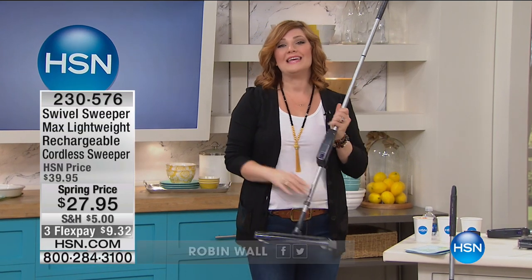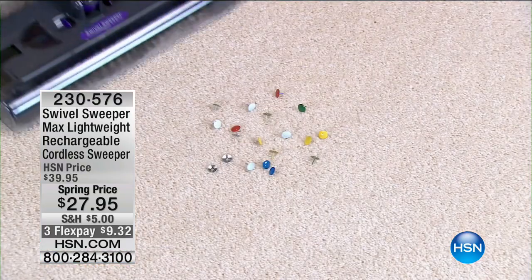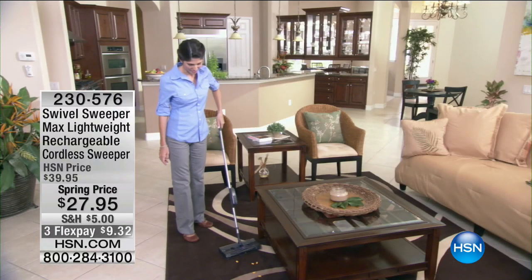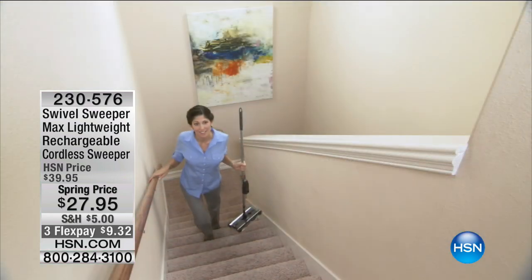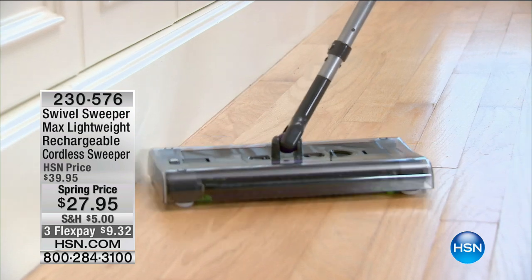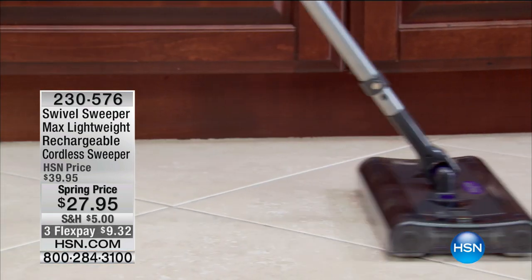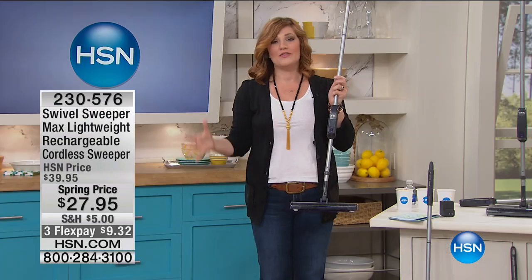Favorite here at HSN is our Swivel Sweeper. We have sold 20 million of the Swivel Sweeper globally around the world. Why have so many sold? Because, let's talk. It's lightweight, it's compact, it's portable, it's rechargeable. You don't have to plug it in. And yet, even though it's lightweight and portable, it only weighs 2 pounds. This is a powerhouse. It will suck up any kind of mess you've got in and around your home, whether it's carpet, tile, linoleum. This does the job, and you're not having to lug around the huge upright.